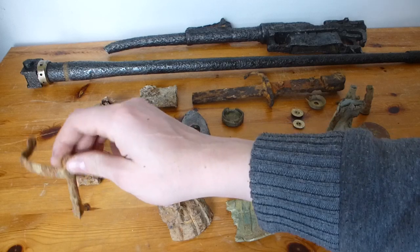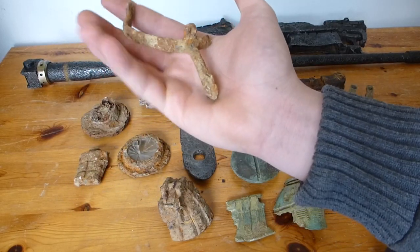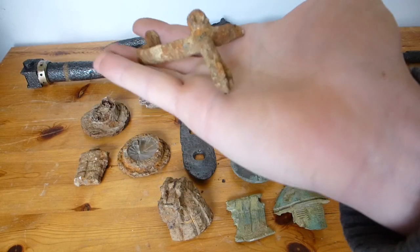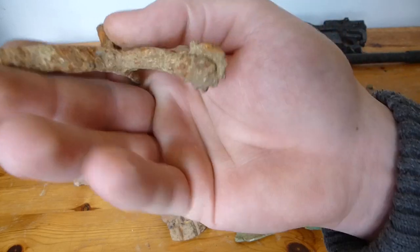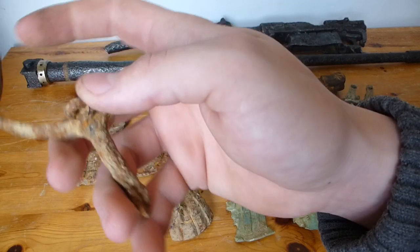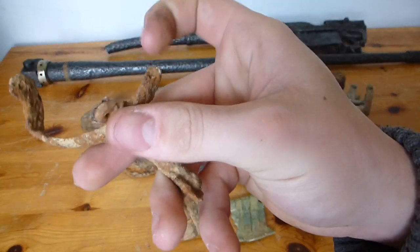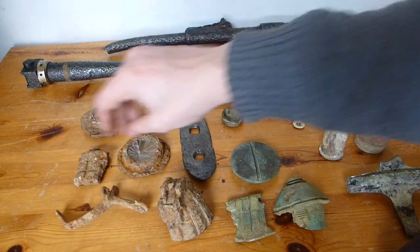And here we have something that I found the last time I went in October, and which I did video, which you'll see, and it's a spur off a cavalryman's boot, and you can see there the spike wheel that would spin around, and this is where it would attach onto the boot, and there would have been another one here obviously, but it's broken off, but that's still in very good condition.